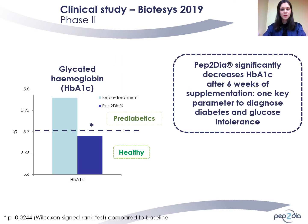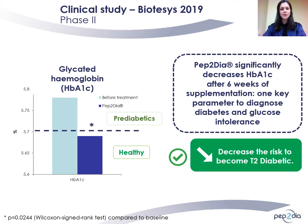The glycated hemoglobin is the gold standard for glycemic measurements, and we can see that Pep2Dia significantly decreases the glycated hemoglobin after 6 weeks of supplementation, a key parameter to diagnose diabetes and glucose intolerance. So Pep2Dia decreases the risk of becoming type 2 diabetic.